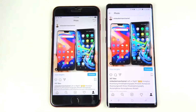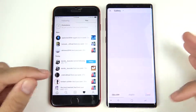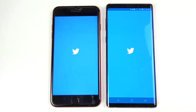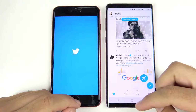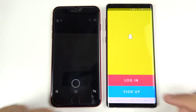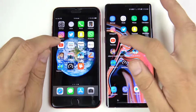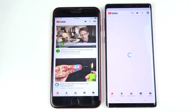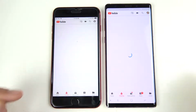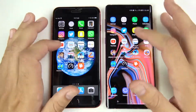Let's open up a photo, and animations are a little bit different, but overall pretty similar speeds across the board here in Instagram. Coming home, let's go into Twitter, and you can see Twitter is open first on the right for the Samsung Galaxy Note 9, and then we're going to go into Snapchat. You can see Snapchat on the right. Let's go into WhatsApp. Let's head over into YouTube, and you can see that's going to be the iPhone 8 Plus there. Let's go into the Trending tab, and 8 Plus again. So very fast performance on both. 8 Plus wins a little bit there on YouTube.